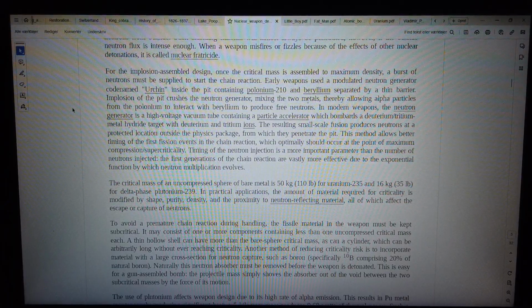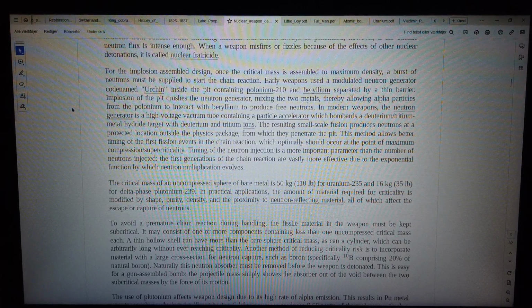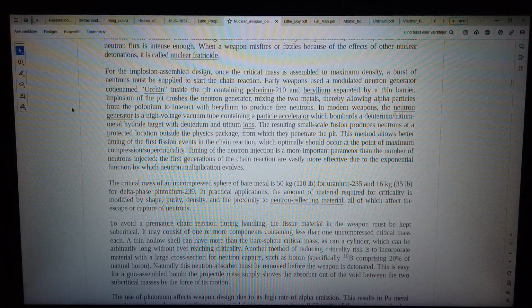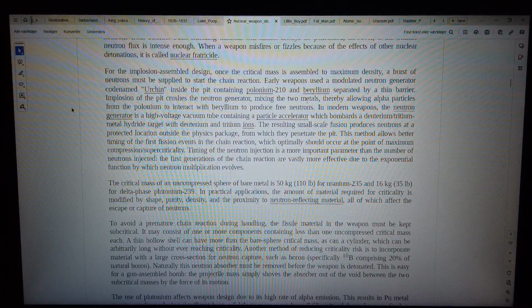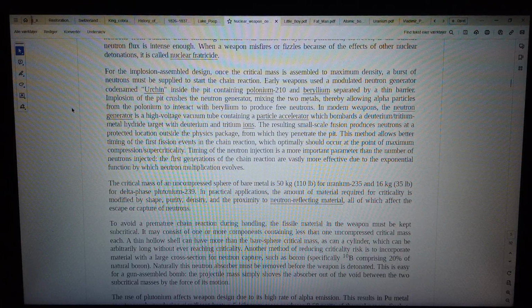To avoid a premature chain reaction during handling, the fissile material in the weapon must be kept subcritical. It may consist of one or more components containing less than one uncompressed critical mass each. A thin hollow shell can have more than the bare sphere critical mass, as can a cylinder, which can be arbitrarily long without ever reaching criticality.